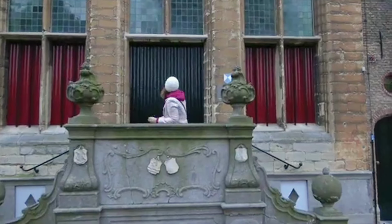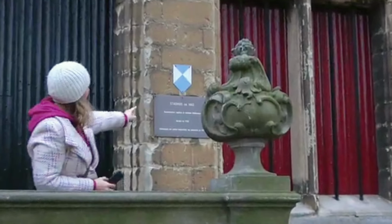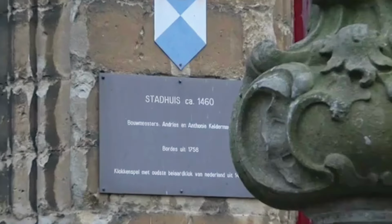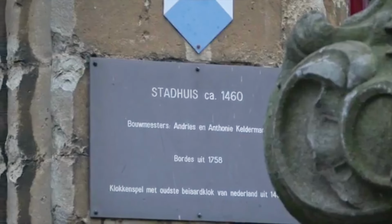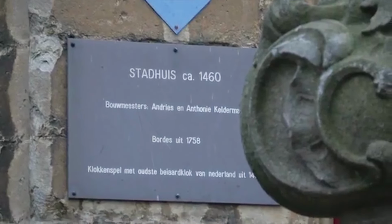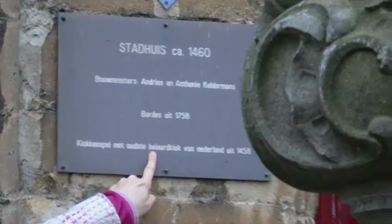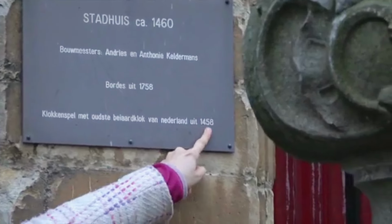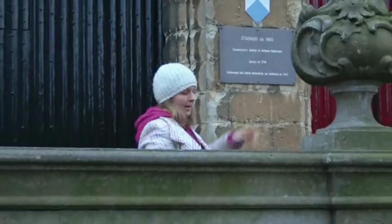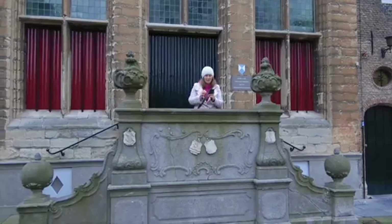Awesome. What does it say on the plaque about the town hall then? Stadhuis 1460. Bouwmeesters Andries and Anthony Keldermans. So it sounds like two brothers built it. Borders of 1758, I guess is the facade. And then it says, Klokkenspel met oudste Beiaardklok van Nederland uit 1458. Okay, do me a favour, will you, Deli? Find out what a Beiaardklok is. But note the time and be ready. Yes, will do.